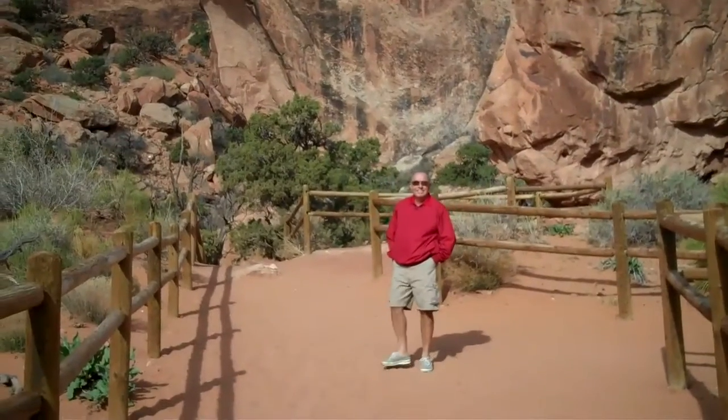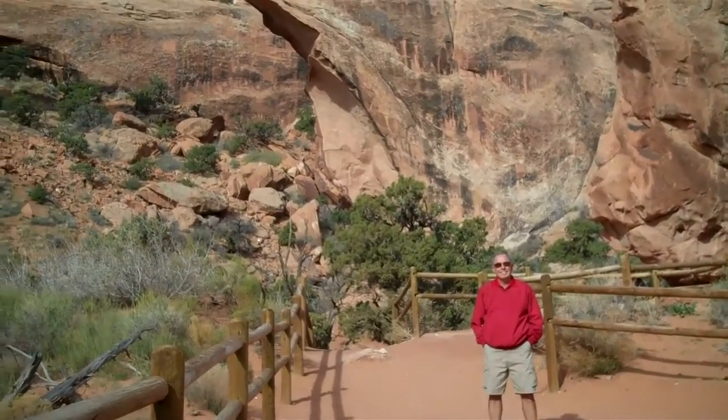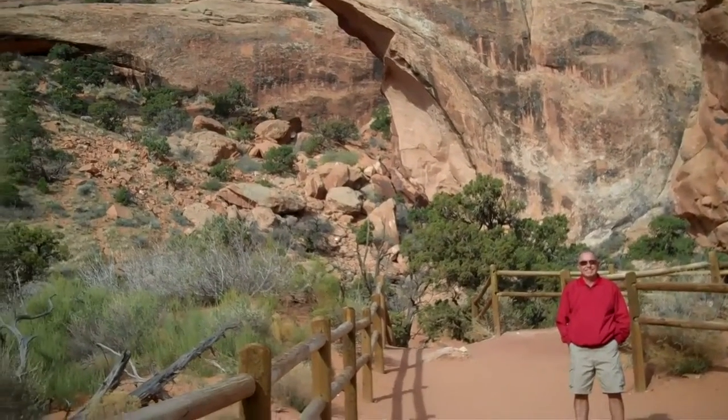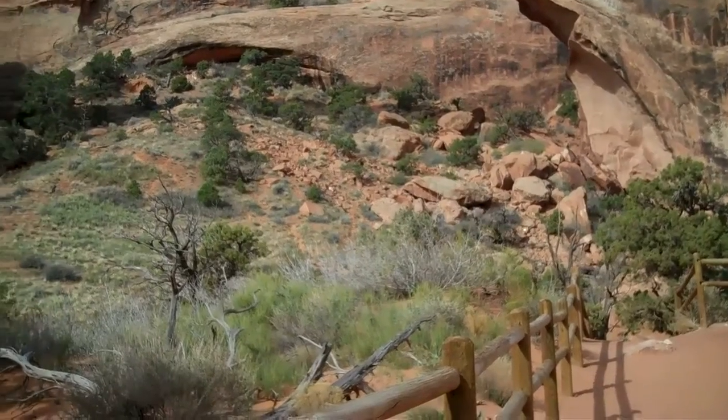At Landscape Arch, which should be called Delicate Arch in my opinion, or Fallen Arch, because a lot of it fell, 180 tons of it fell in 1991.